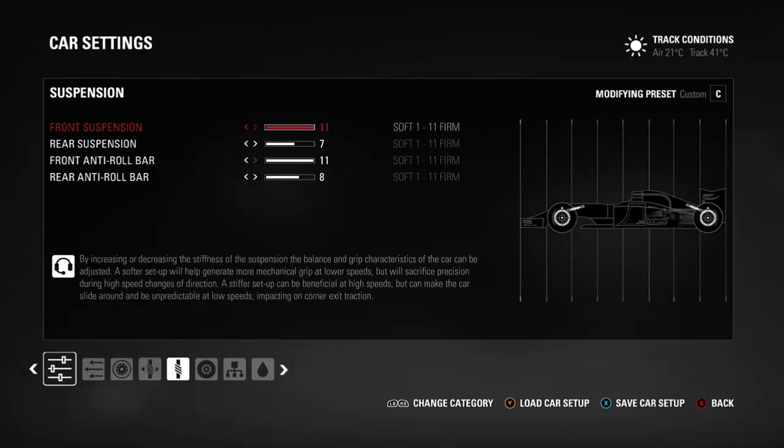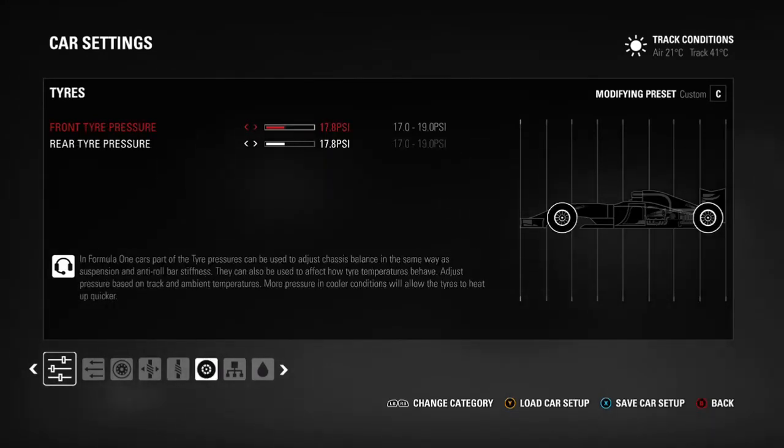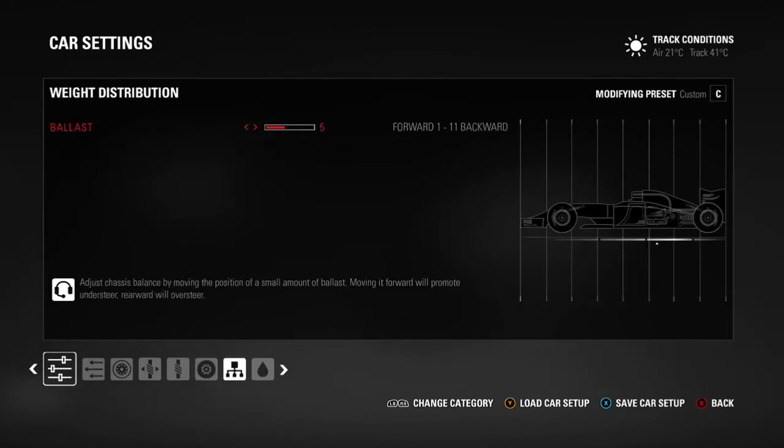And then 11.7, 11.8, so 11.7, 11.7, so 7 would be higher for high speed, and 11.8 again for high speed corners, so you want that higher on the anti-roll bar and suspension on the rear, so you want it a bit higher. 17.8, 17.8 for tyre pressure is pretty much normal when standard, so you don't really want to mess around too much with that. It doesn't really matter. And then 5 ballast, which is not too bad. You could do 4, but 5 for me felt better for the braking.